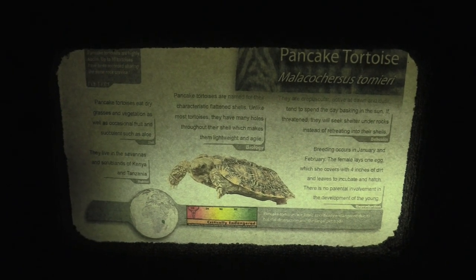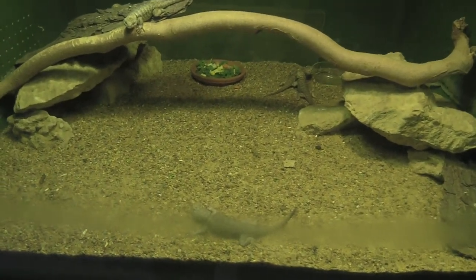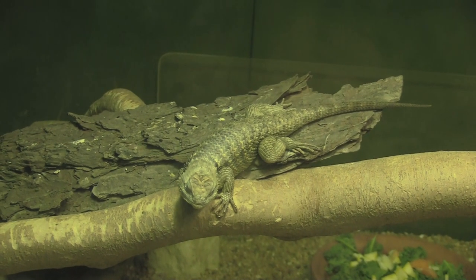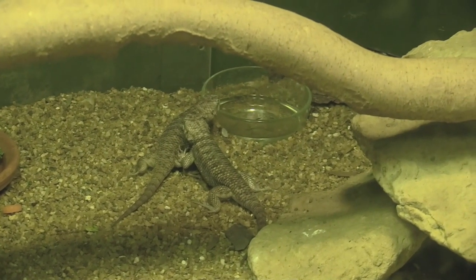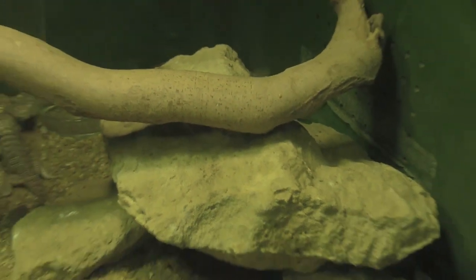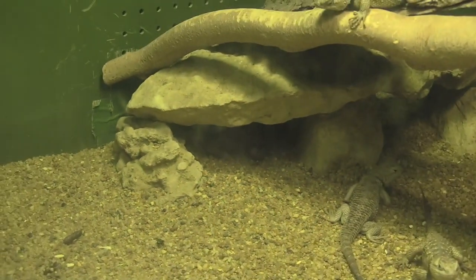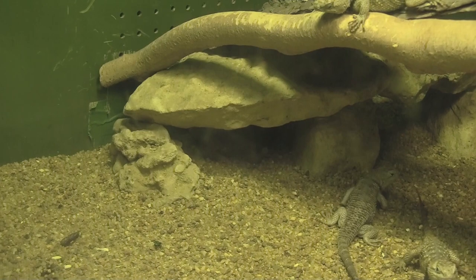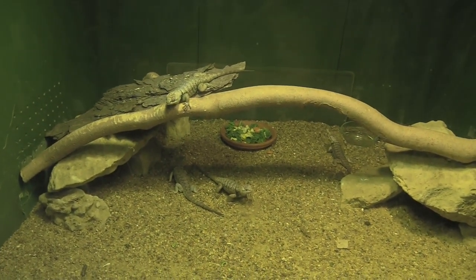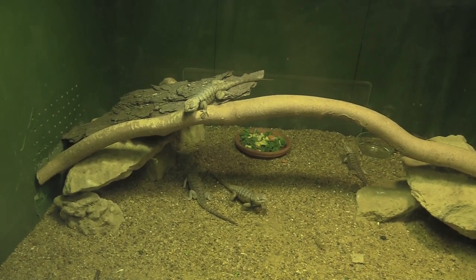It says pancake tortoise. All right, so I do not see the pancake tortoise. But I see several lizards in here. Lots of lizards. So I'm sure the pancake tortoise is in here. He's probably just behind the rocks. And it's going to be hard to see. The pancake tortoise is underneath this rock. Squished down like a pancake. So if you happen to know what type of lizards these are, can you leave a description with a timestamp so we know which animal you are speaking about?